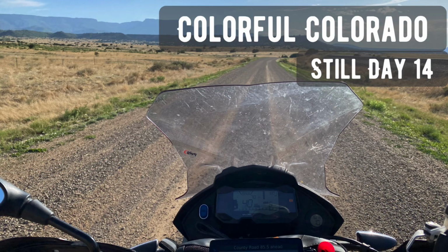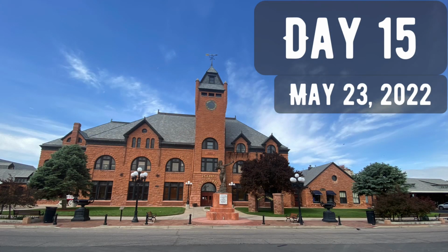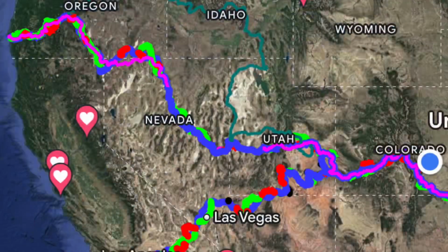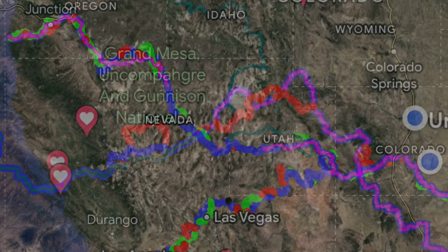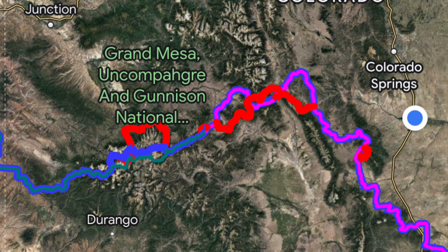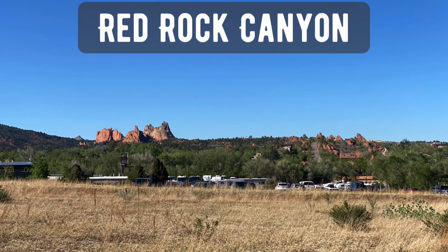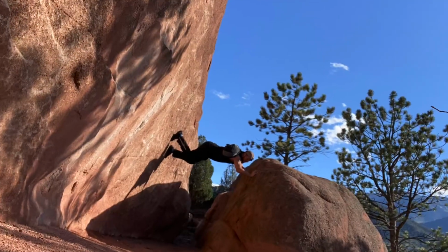Soon we were in colorful Colorado, where we battled through the wind and the prairie dog holes up to Pueblo to visit one of Adam's friends. With a long, hard journey still in front of us, we used this time in Colorado to recuperate, get new tires, and explore the region. I slid up to Red Rock Canyon in Colorado Springs, got a little exercise, and let my mind be blown as these rocks erupt from the earth.